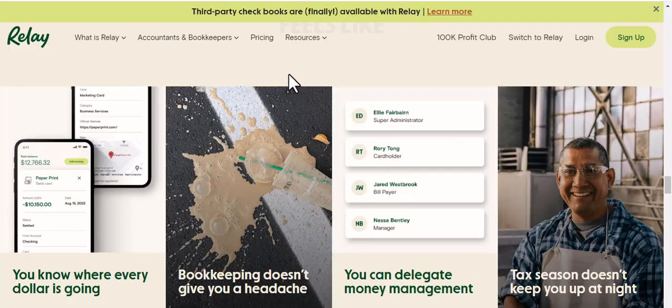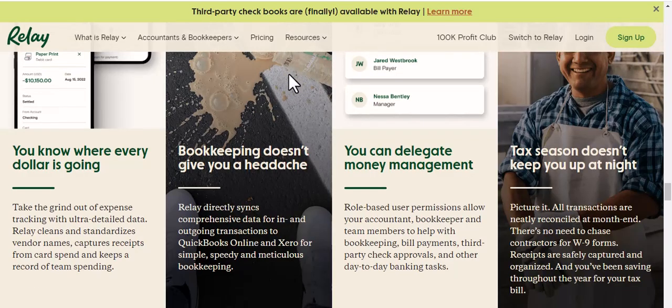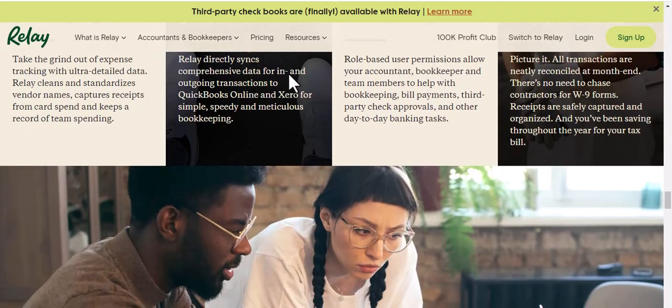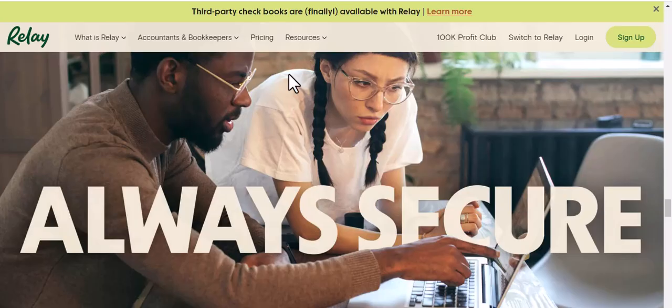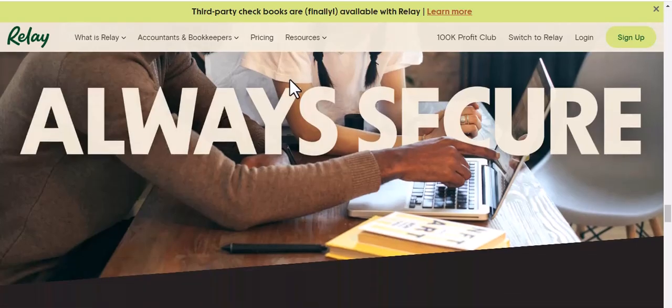Building on this, Relay often emphasizes team collaboration. Many businesses aren't solo operations. You might have partners, employees, or contractors who need access to certain financial information or the ability to make payments. Relay allows you to grant different levels of access to your team members, streamlining workflows and reducing the need for constant back and forth. This can be particularly useful for managing accounts payable or reimbursing employee expenses.